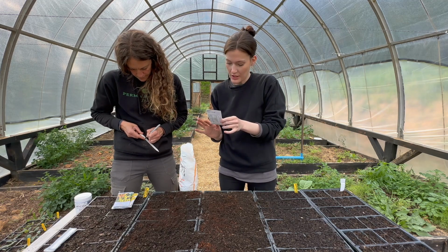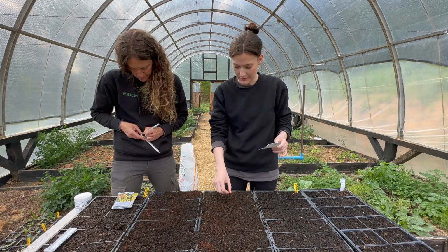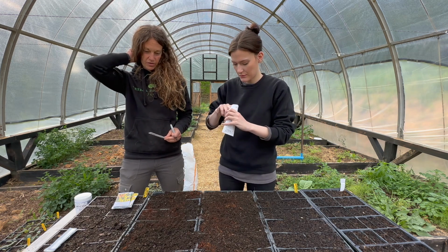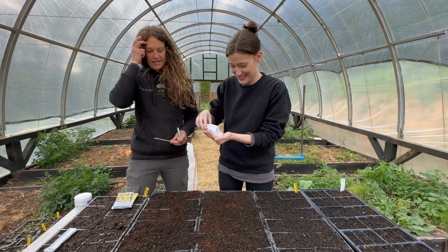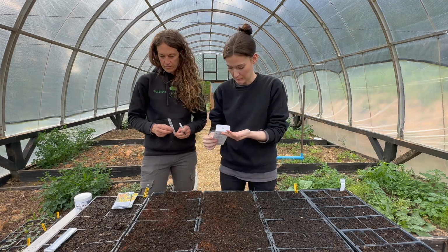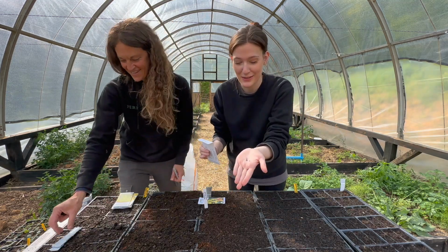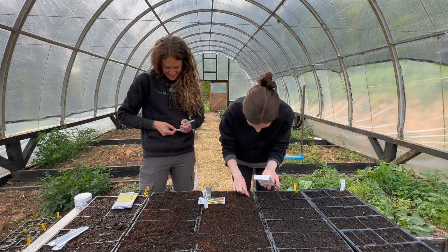Barely cover with soil. How many should I put to each little spot? Like how many seeds? You could sprinkle. I would just sprinkle a few on. Some of them are tiny, hard to see, so I always overseed a little. Oh, one fell somewhere. These seeds are seriously so tiny. I don't know if I am going to be able to show that on the camera.